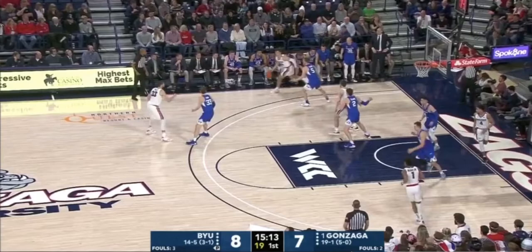So I wanted to highlight three sets against BYU where the plays and the setup look similar, but it's different, and it leads to a good post-up result despite BYU consciously trying to stop a good post entry. Action in full, and I'm going to rewind with some commentary and highlight what makes it successful.